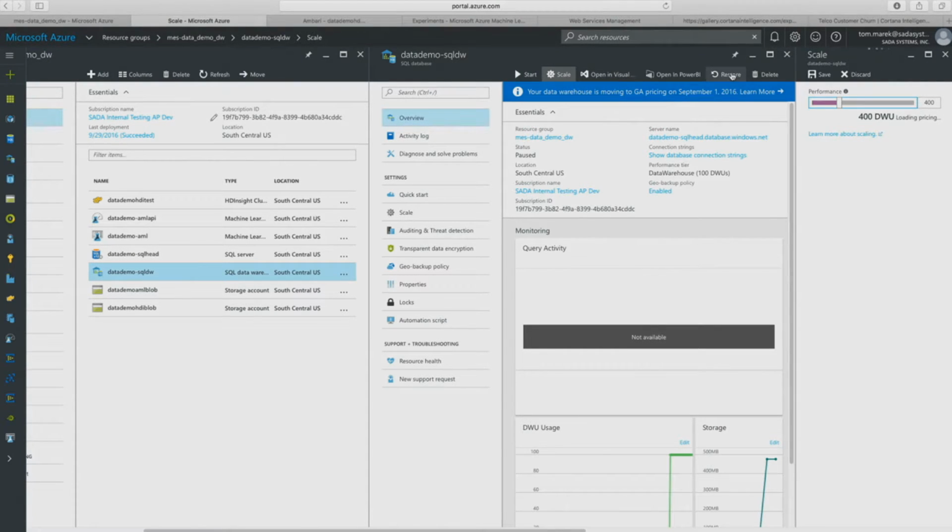I could open it in Visual Studio. I could even open it in Power BI. If I click this, it'll literally open up a Power BI connection directly to my Azure Data Warehouse and allow me to start generating a whole model and a whole bunch of reports that go with that. You essentially connect to this just like you would connect to your standard SQL Server. It's very similar. You use the same server settings. It's just that you've got a DNS that lives in the cloud.